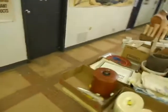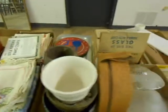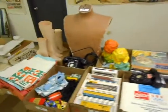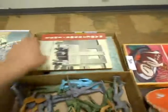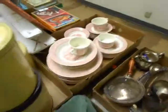Then we'll do this table here. This is where we start doing choice. All sorts of stuff back here. I just filled up with salt and pepper shakers. All sorts of good stuff here. Mannequin parts, train stuff, old army men, and some more yearbooks from the 40s and 50s. Neat retro stuff there. Some tins, Currier and Ives stuff, and all these trays.